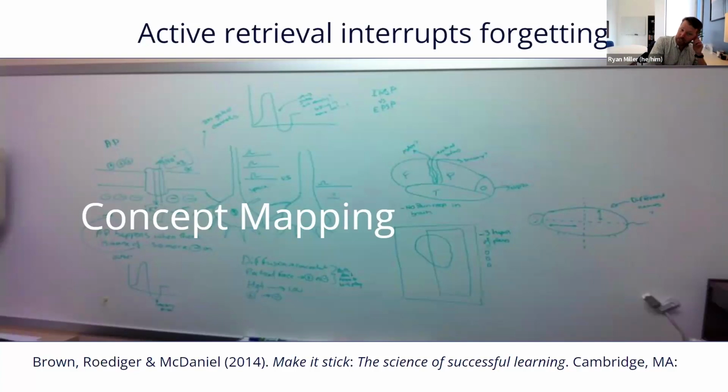I have some students who really adopted this method, and for every study block, they would start with this. What can I just remember on my own? Now let me do some strategic review. Let me try it again. And you can zoom in or pan out. You could look at something really specific in a course. You could look at the whole course overall.